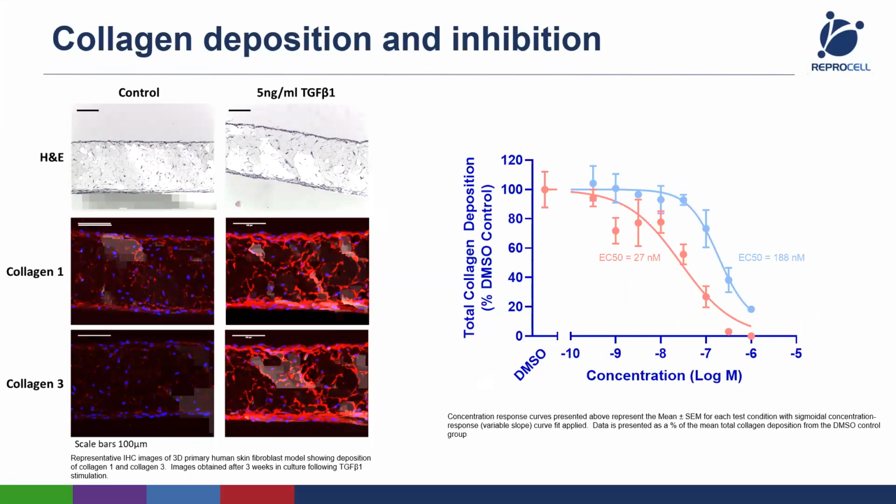This is my last slide, and it's just some example data from that model, to give you a flavour of the types of outputs you can get from these systems. On the left-hand side, there's some immunohistochemistry where we show the ECM deposition within the model itself. As I said, we're not adding any exogenous ECM components to that. All of the ECM that's generated that we're measuring here has been laid down by the fibroblasts within the scaffold structure that we have used. It is increased, as you would expect, with the addition of TGF-beta.